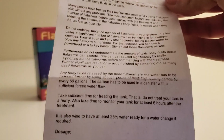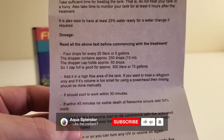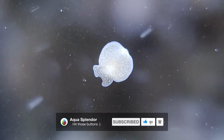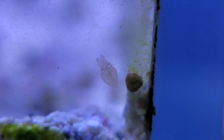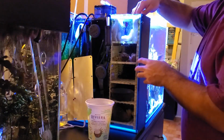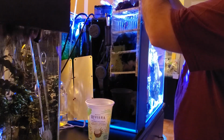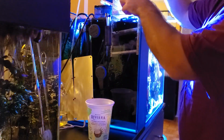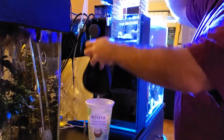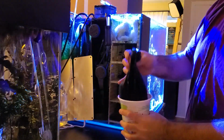Before using this product, it's better to prepare some buckets of water for a water change, just in case. So I proceeded with the recommendations from the manual. I tried to remove as many flatworms as I could from the tank before using the treatment. You might be surprised by the amount you have in your system, so be careful with that. Two days prior to the treatment, I renewed my activated carbon to make sure I had a very fresh one, and I removed it just before using the treatment. I don't have any UV or ozone machine, but I left my skimmer running, like they said, to help remove the toxin when the flatworms died.